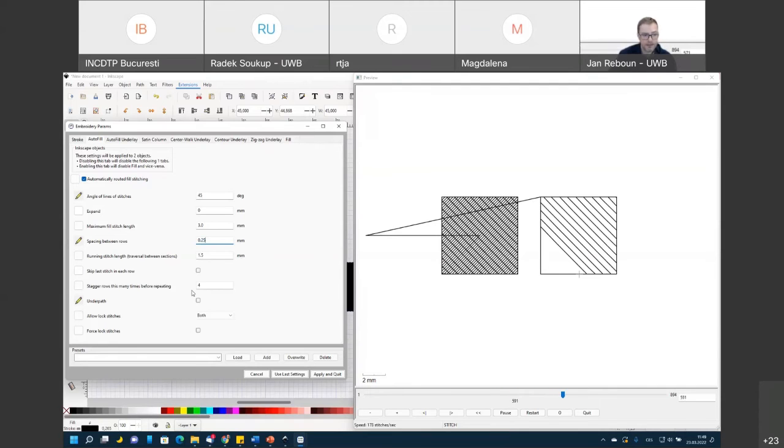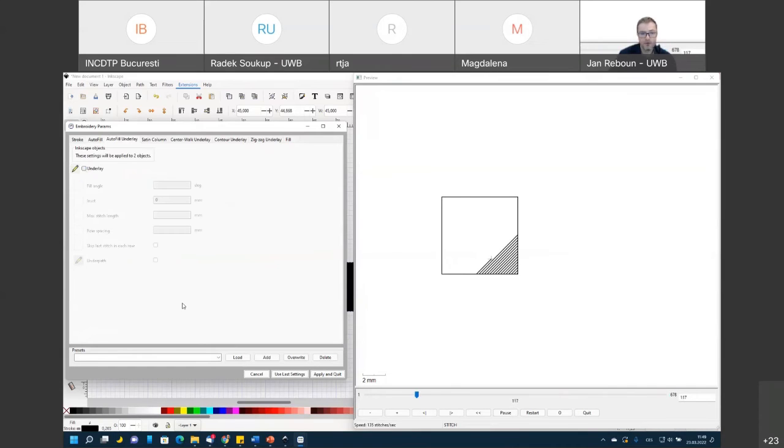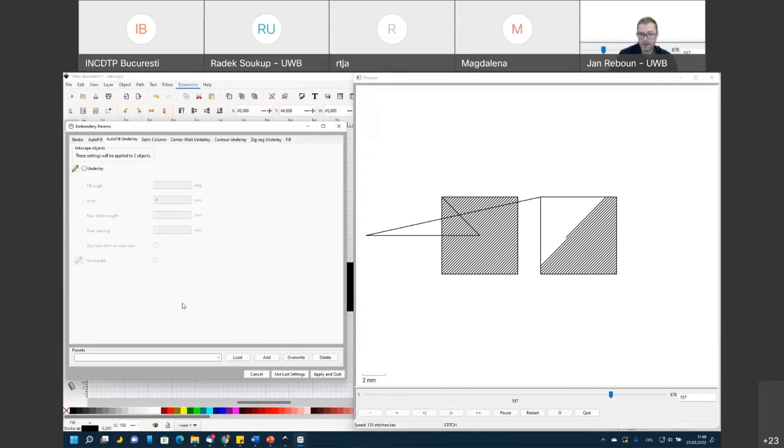There are also other parameters. Maybe I don't know if there is time for the description of all of that, but I would like to note only this autofill underlay. If you just switch it off, you will have no underlay. It means the opposite-direction embroidering below the final embroidering, and you make only one layer of the threads.